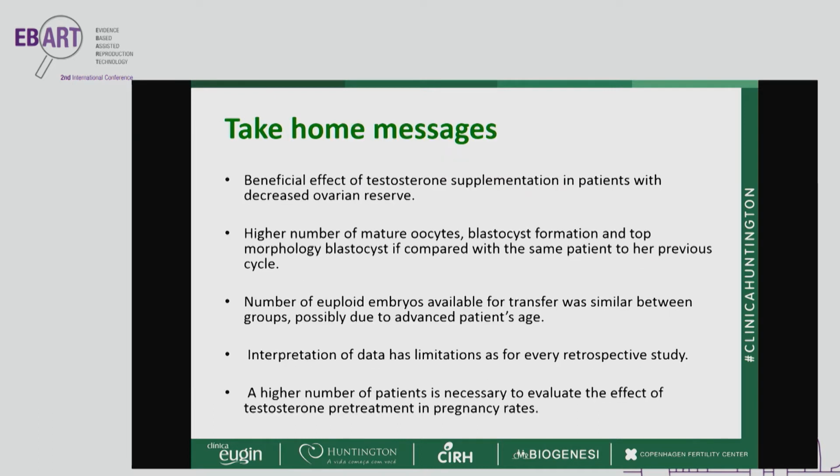So based on these results, we can conclude that testosterone may have a beneficial effect in patients with decreased ovarian reserve. And we had a higher number of mature oocytes, blastocyst formation, and top morphology blastocysts when testosterone was used, compared with the same patient's previous cycle. The number of euploid embryos available for transfer was similar between groups, possibly due to the advanced age of the patients studied here.